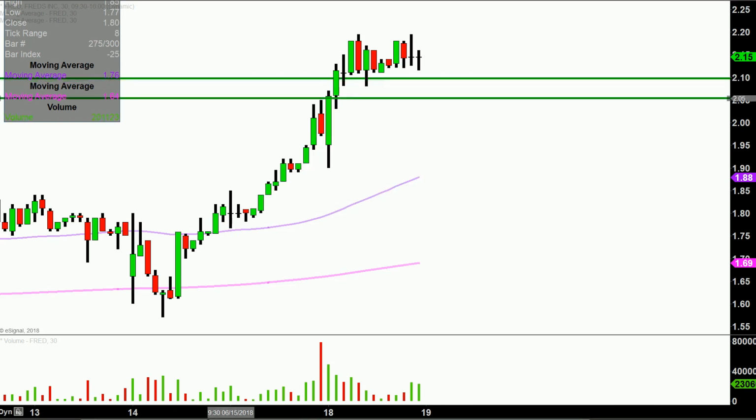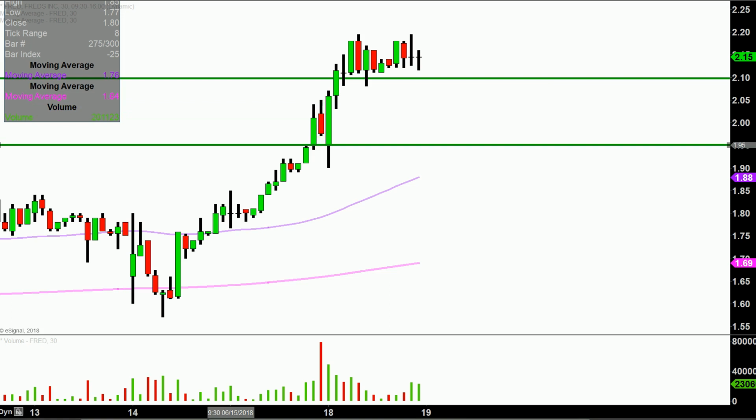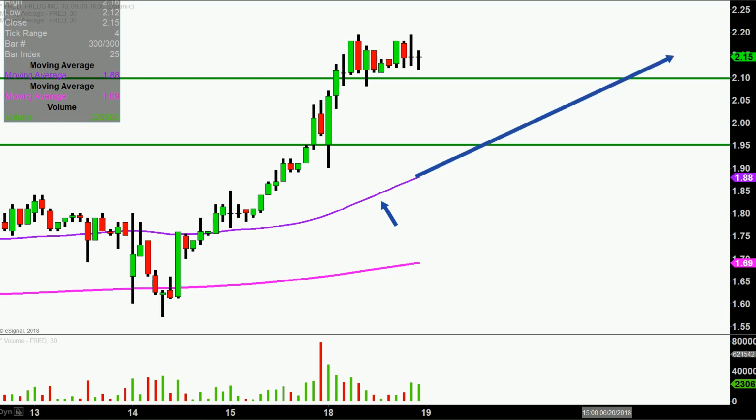Next level of support after that would be this former breakout area, and that sits down around $1.95. So $2.10, $1.95, two of the nearer term levels of support. Taking a step back and looking at things from more of a big picture point of view, that is where the purple line here comes into play, which is the famous 50-period simple moving average. Keyword being moving. So as time goes by, that purple line is going to move itself higher and higher over time. So a very straightforward yet highly effective way to judge the health of the move.